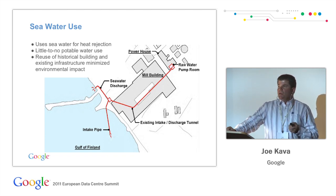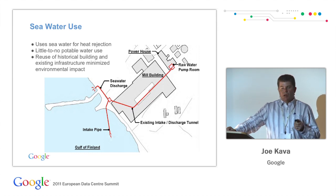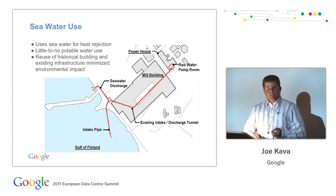The design also allows us to use almost no potable water. The water supply is directly from the seawater. The only potable water use is in the office area for drinking water and lavatories and things like that. And we reused a lot of the existing infrastructure, the buildings themselves, as well as a seawater tunnel that was already built, that I'll show you soon.